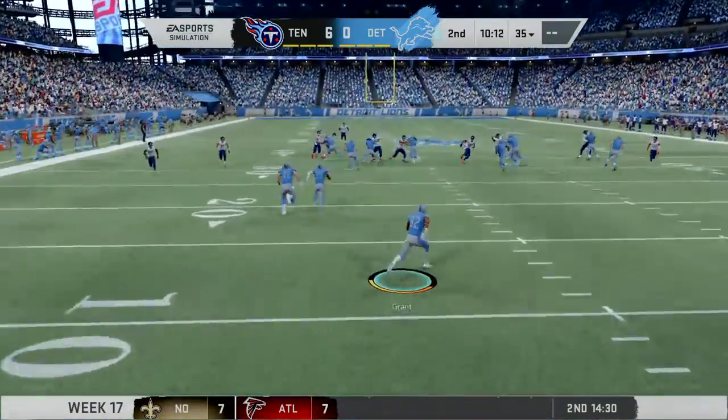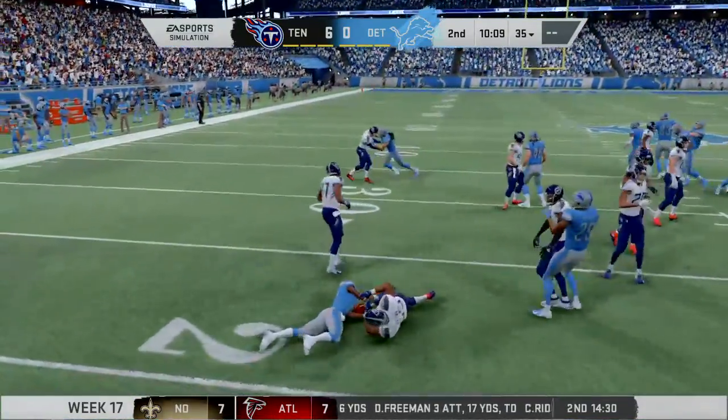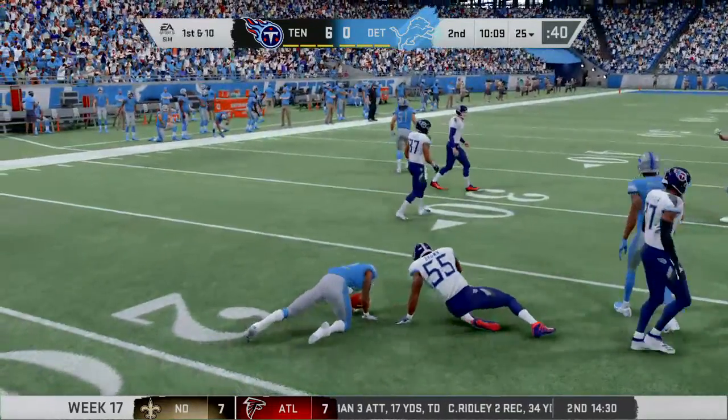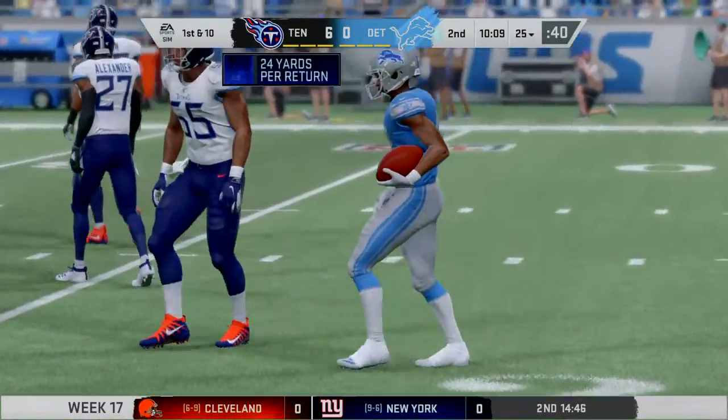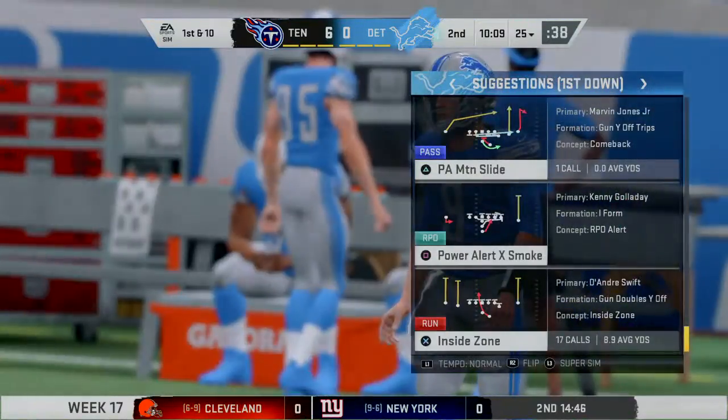So you console yourself on defense by saying you did your job, right? If they go 13 plays and you only give up a field goal, you did a nice job there. But here's the other part. 13 plays, you don't force any mistakes, you don't take the ball away. Maybe that's the way they should look at it.